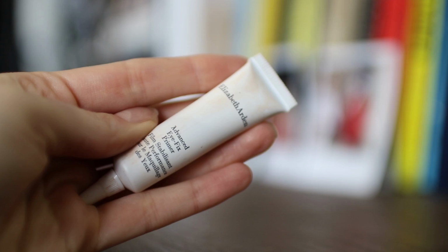I'm actually going to be using an eye primer on my eyes first, and this is the Elizabeth Arden Advanced Eye Fix Primer. I just use this to even out any concealer or foundation that's got onto my eyes, and just apply it to the lids. And I also find that it's a really nice base for the eyeliner to sit on, so that it lasts a little bit longer and doesn't break away.